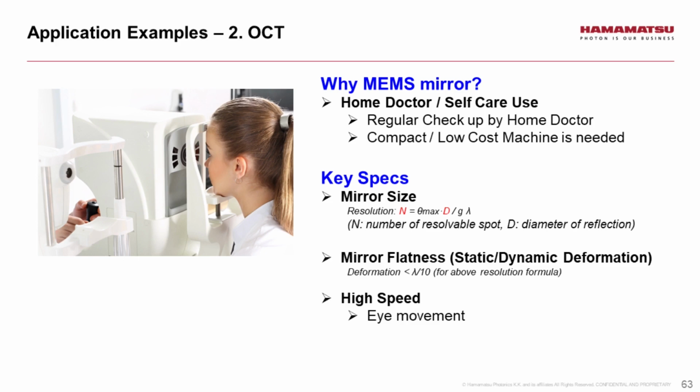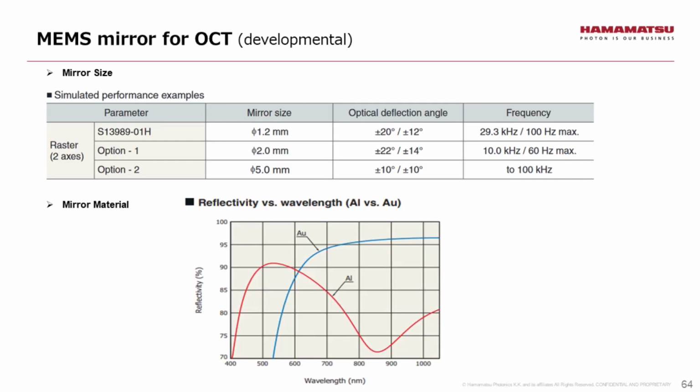Another thing required is high speed. Since the OCT often looks at the eyes, and the eye is constantly moving, for a high resolution image, you like to scan the image as fast as possible. So high speed is another important factor.